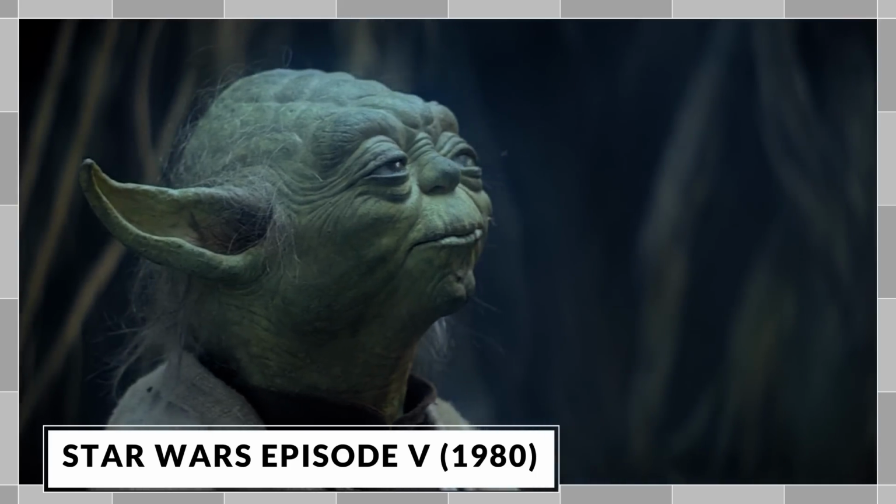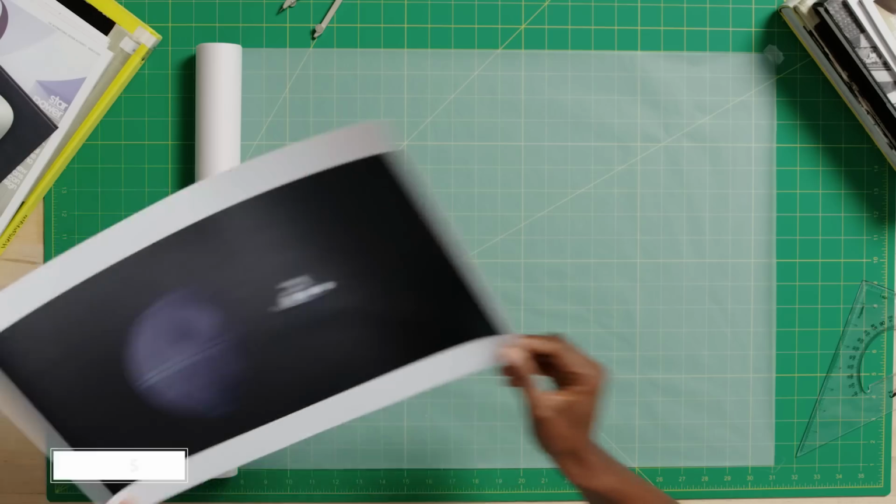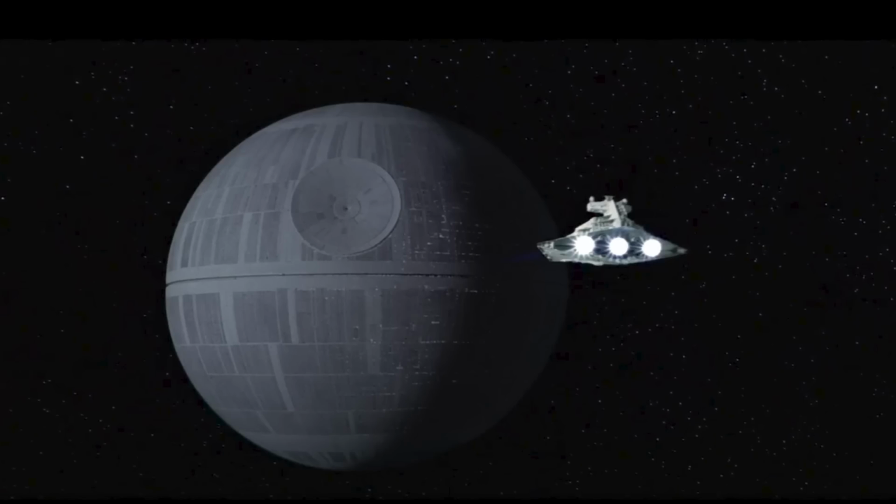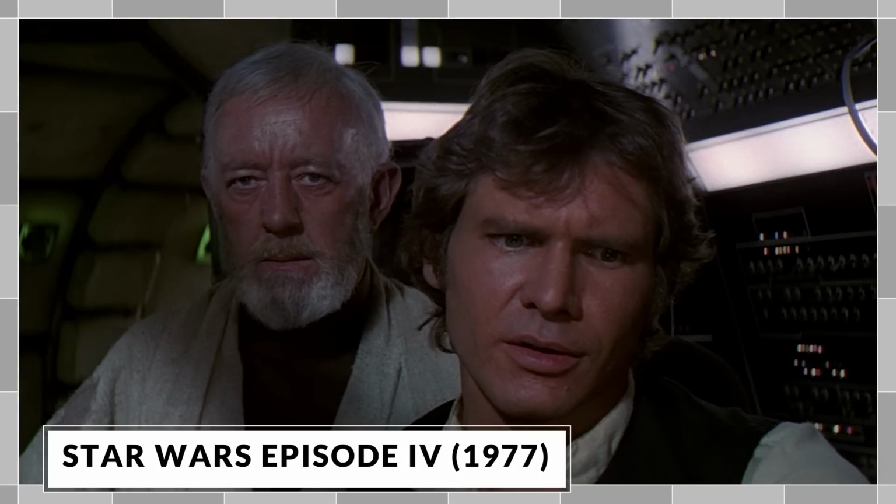Life creates it. And on that note, let's take a look at the weapon known as the Death Star. The Death Star is both a planet and a weapon. Unlike Coruscant, which is a city that covers a planet, the Death Star is itself entirely man-made.